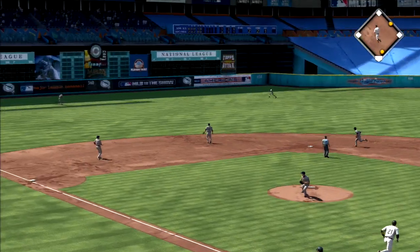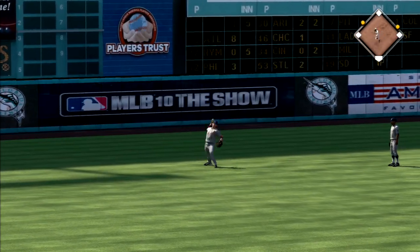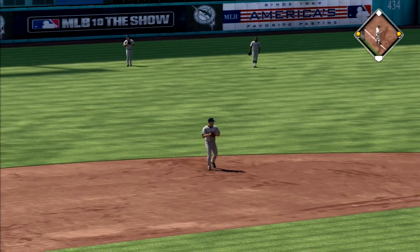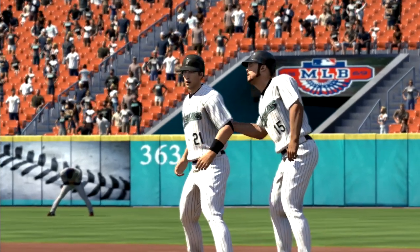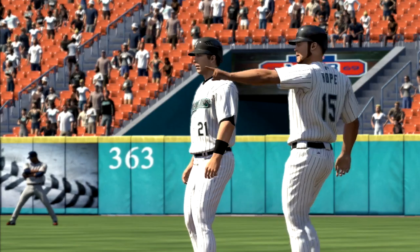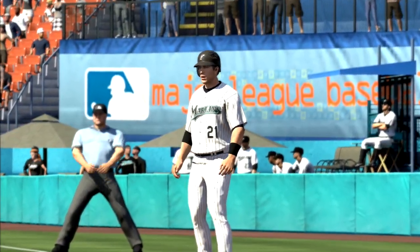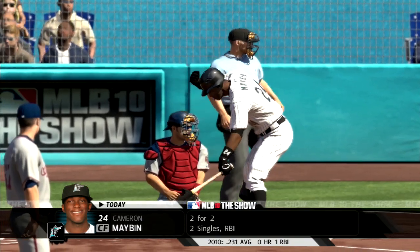Swinging a soft liner out toward left center. And that'll land between everybody. Base hit. Tenth hit of the ball game so far for him, and that's the good news. But the bad news is all of them have been singles. Sooner or later, somebody's got to show a little extra base power. Cameron Maybin will be the batter. Couple of singles to his credit thus far.